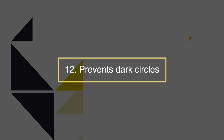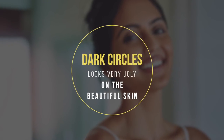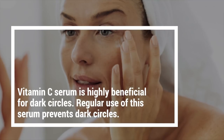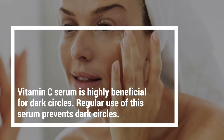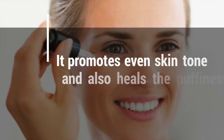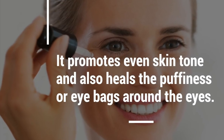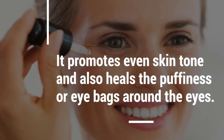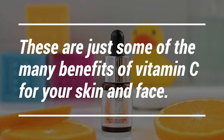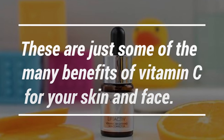Number 12, it can prevent dark circles. Dark circles can look very ugly on otherwise beautiful skin. Vitamin C serum is highly beneficial for dark circles. Regular use of the serum prevents dark circles from happening. It promotes even skin tone and also heals the puffiness or eye bags around the eyes. So these are just some of the many benefits of vitamin C serum for your skin and face.